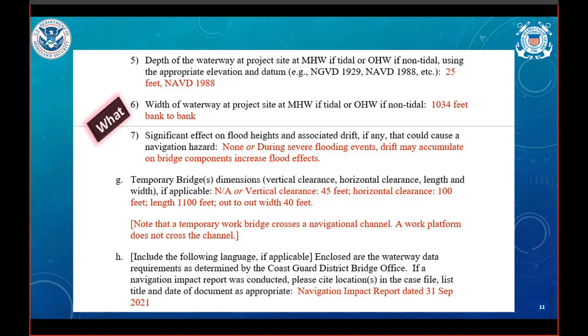Will the proposed structure have an impact on flood heights and the debris that drifts down the waterway during the flood? Now we move further into the details. Will there be a temporary bridge, that is one crossing the navigational channel that is only there to support construction, demolition, or reroute traffic? Note that there's a difference between a temporary bridge and a temporary work structure or false work. A bridge crosses the navigational channel and a temporary work structure does not.